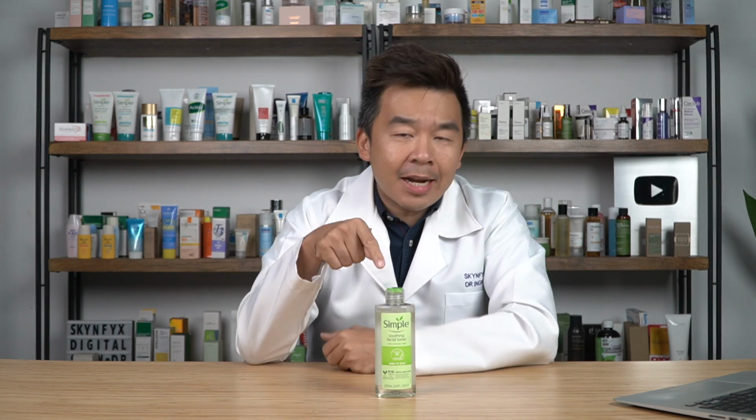Now, after cleansing your skin, should you actually use a toner? And the answer is you should avoid very strong exfoliative toners, because when you use a very strong toner, it can actually overstrip your skin from its necessary sebum, which protects your skin. Hence, that's why you should choose a soothing toner, just like this one from Simple.